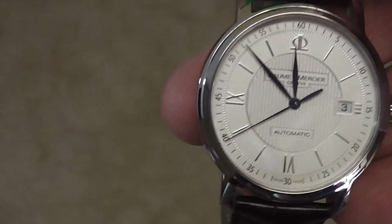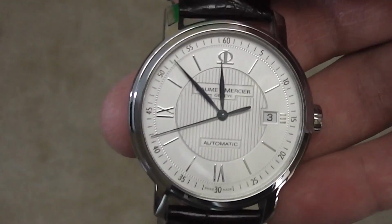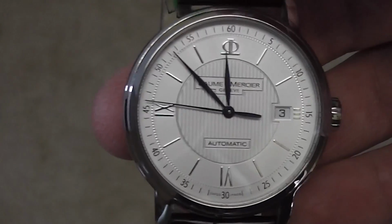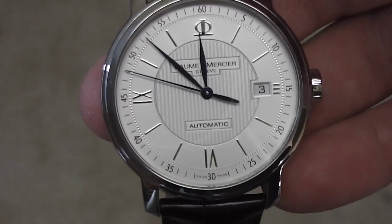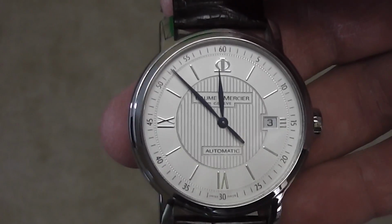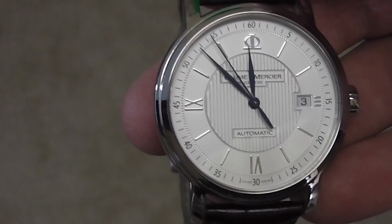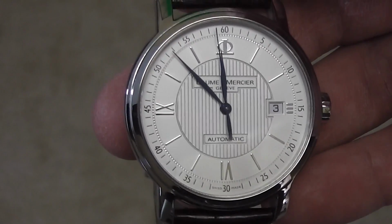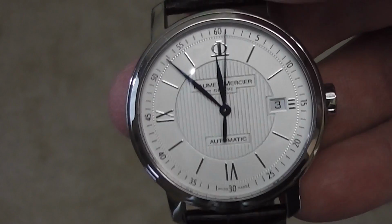So from a hardcore watch snob's perspective, this is pretty much just a toy. It doesn't have a fancy movement in it. It's just your standard ETA movement. And ETA, by the way, without going into a lot of detail, makes movements for a lot of different Swiss watch manufacturers. So let's go on to the next piece here. Let me go ahead and grab it.